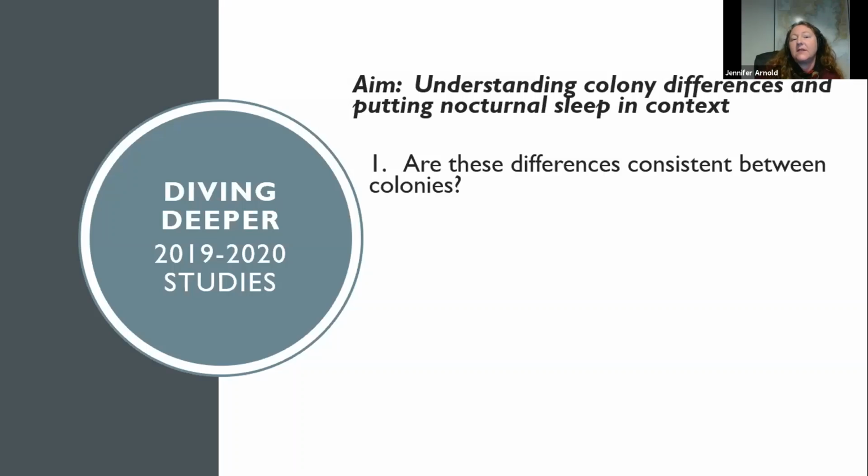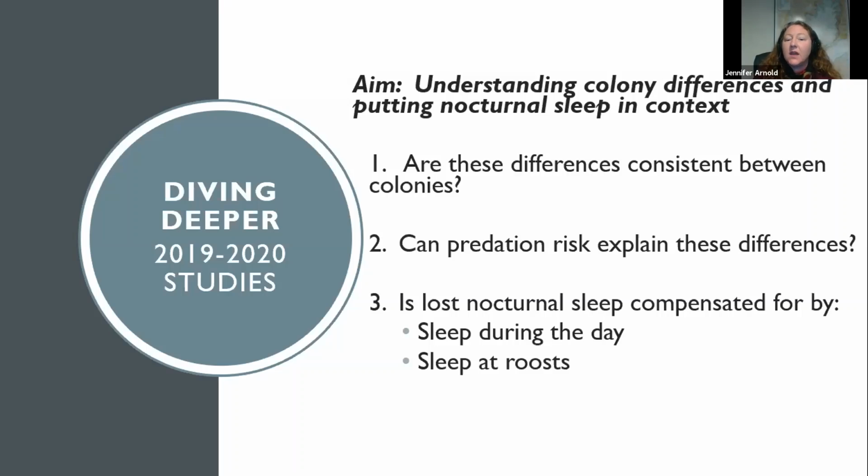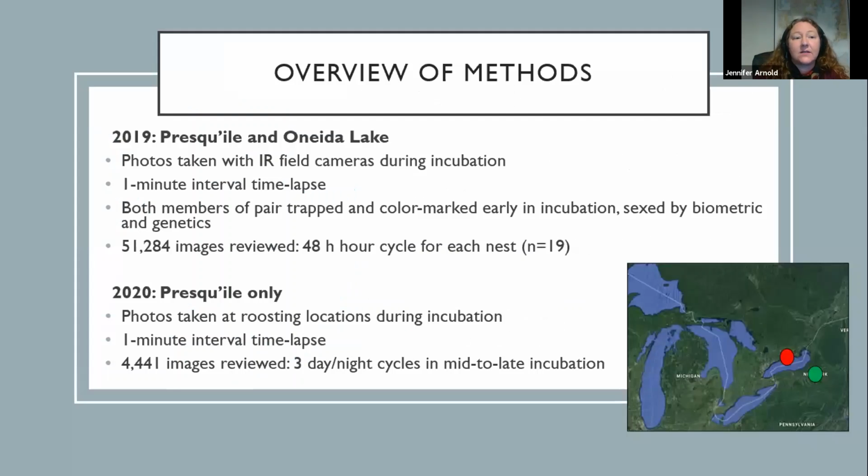So I'm going to address the following questions. Are these differences that we're seeing between the colonies consistent across years? Can predation risk explain the differences between these colonies? Is nocturnal sleep compensated for, perhaps by sleep during the day or sleep at roost? And are there any patterns that are different in sleep across the different sexes?